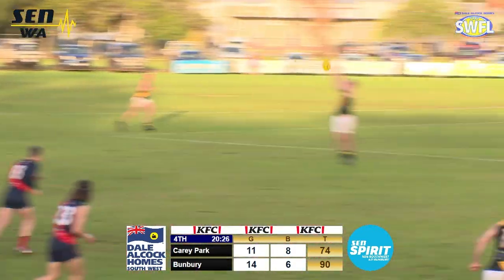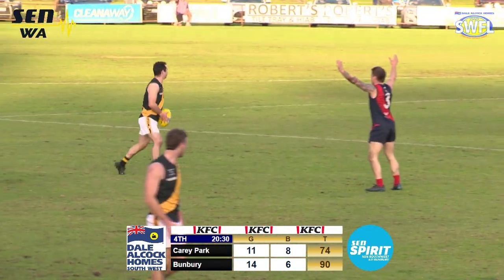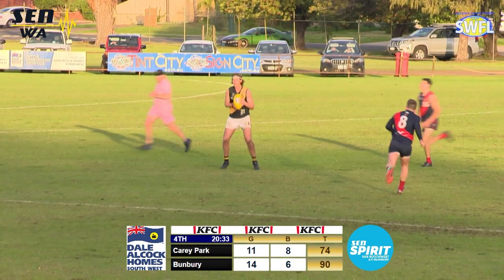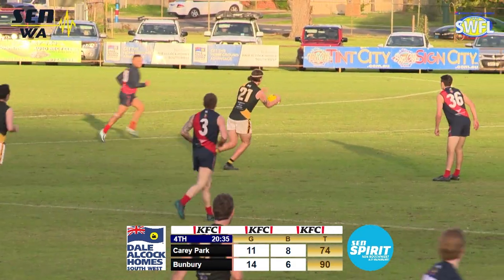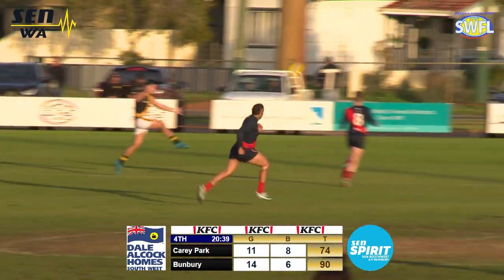Gets a soccer there, but Bunbury have the players back, and it goes in there to Heisman. Heisman seems to be cramping up as well. He's got Woods in the middle, and he's going to use him. So Woods has been terrific in this second half. He's going to go straight across the ground. He's got numbers over there, and he finds a player in plenty of space.